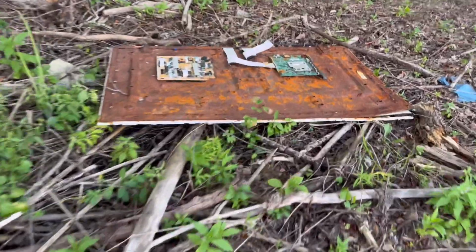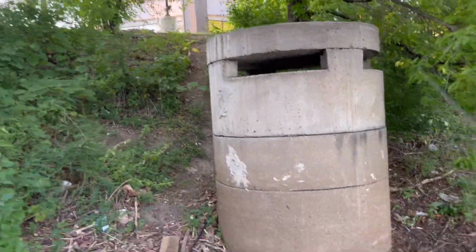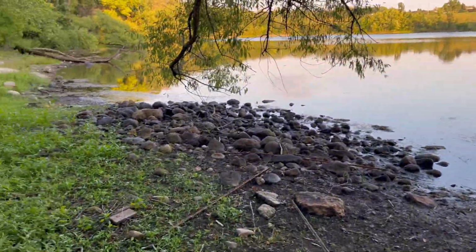What is this thing? There is some kind of building for Target. I thought there was water. I thought this was a spillway. Might be an animal hiding in there. I don't know, tell me what you guys saw. This looks like it's just some kind of structure.